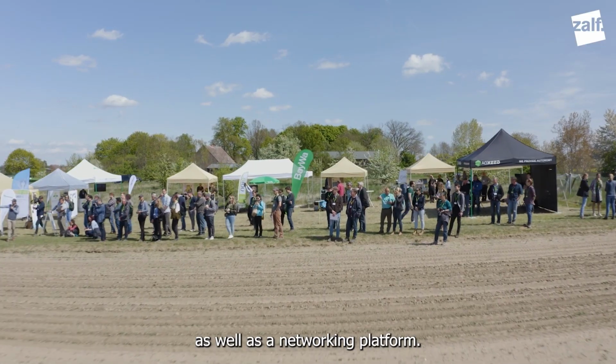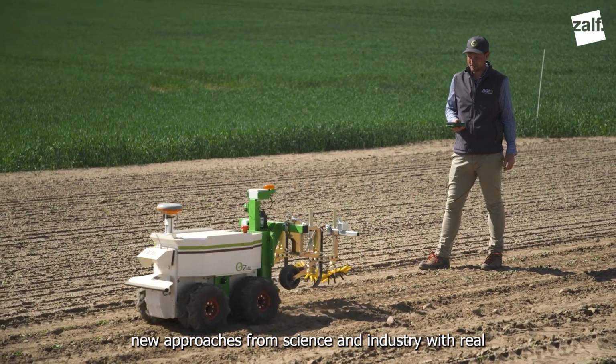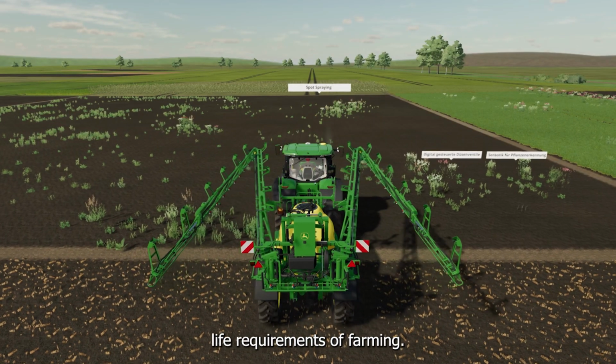As a virtual landscape laboratory, the digi.farming.lab of ZALF and TU Dresden is intended to be an experimental as well as a networking platform. It offers the potential to combine new approaches from science and industry with real-life requirements of farming.